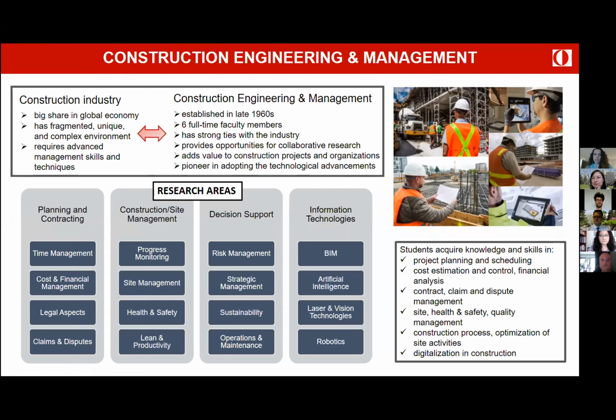To address these needs, our division was established in the late 1960s, and we have strong ties with the industry. And also we do a lot of collaborative research, both with the industrial partners and also interdisciplinary research with different divisions or different disciplines available in our industry. We also are a pioneering lab in adopting the technological advancements, since we aim to improve the processes in our industry and to have a better productivity. We are a good follower of the new technological developments, and we implement them during our research studies.